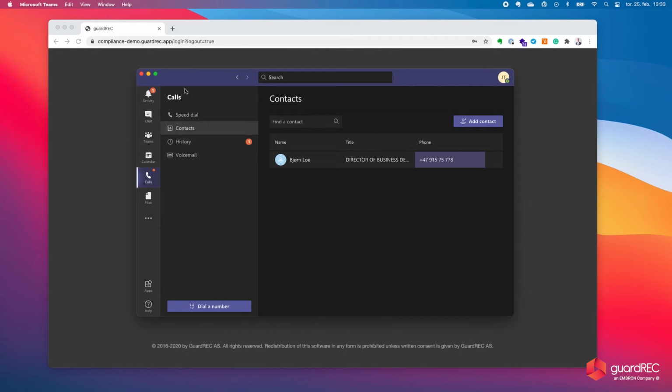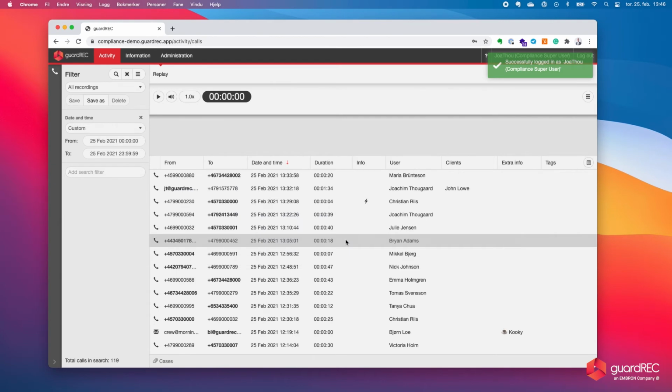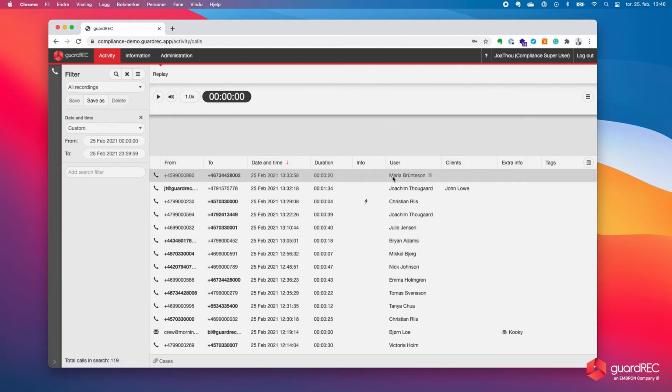Okay, so let's go into the solution. And now I'm going to log in with a compliance user that has access to the call we just did. So let's log in here. And what I see when I log in is a complete overview of all calls that have been performed by the users that I have access to.